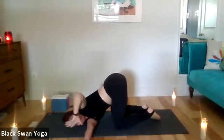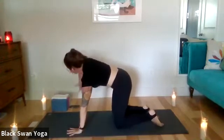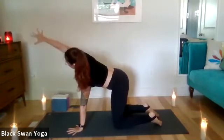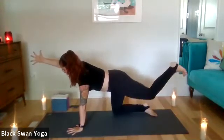Release your bind, left hand to the ground. Inhale, right fingertips sweep up and overhead. Look to your thumb again. Exhale, swim that right hand forward. Stop there. Left heel extends back behind you.